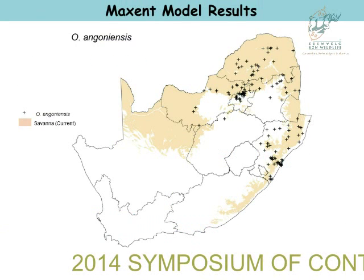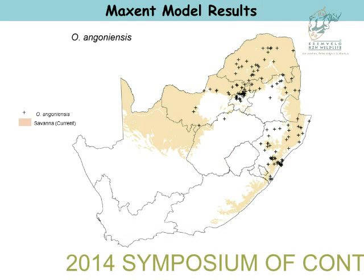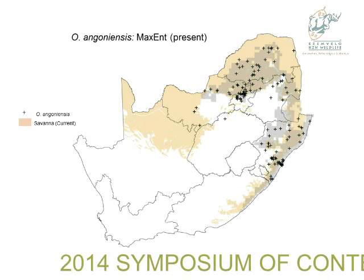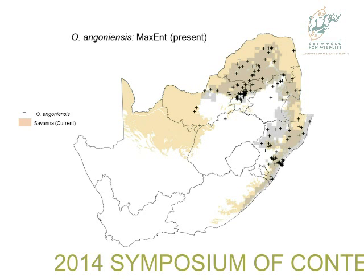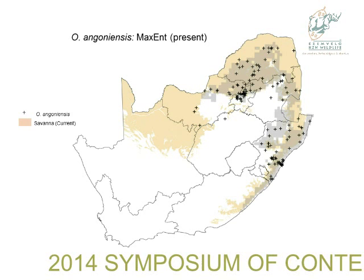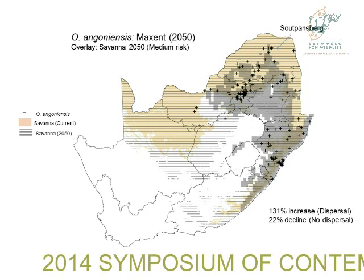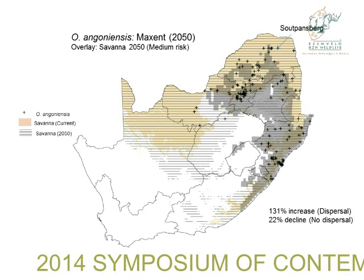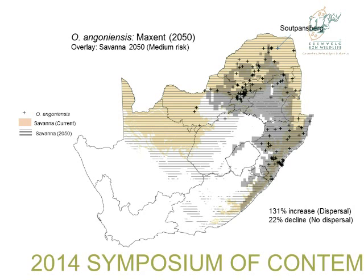But essentially here are the model results. I'm cutting through a lot of the detail, but this is the Ngoni flay rat, remember, whose distribution is associated with savanna habitats. The MaxEnt model for current data is shown in gray there, and then we project it into 2050. The models were done using 8 bioclimatic variables using the A2 emission scenarios for 2050, and the grey habitat shows the projected suitable habitat in 2050. The horizontal lines show the modeled changes in savanna habitats based on Driver et al.'s National Biodiversity Assessment.